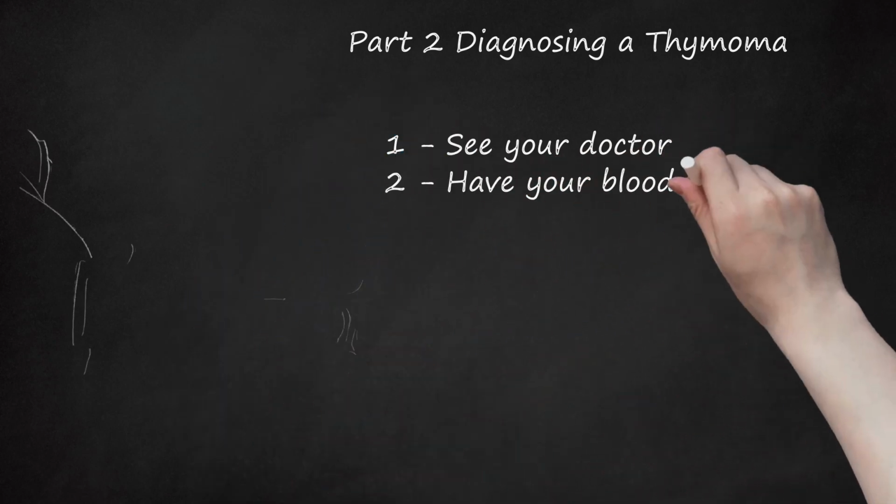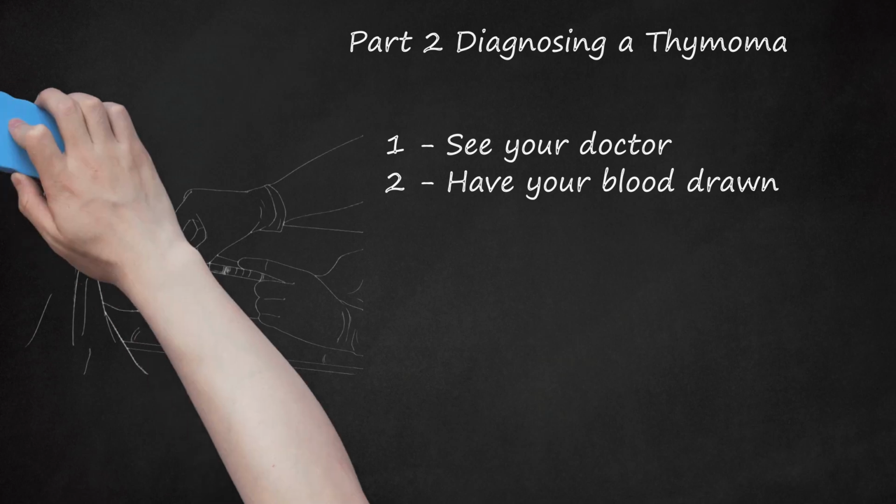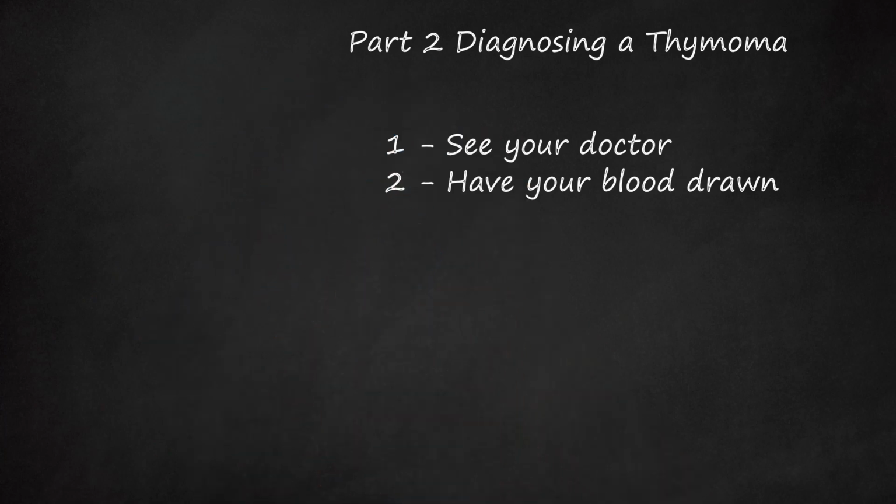2. Have your blood drawn. There are no lab tests for thymoma diagnosis, but there is a blood test to detect myasthenia gravis, MG, called anti-cholinesterase AB. MG is so common in those with thymomas that it is considered a solid indicator before more expensive testing. About 84% of people under 40 with a positive anti-cholinesterase AB test have thymomas. Before operating to remove the thymoma, your doctor will also treat the MG because if left untreated, it can cause problems with anesthesia during surgery, such as respiratory failure.